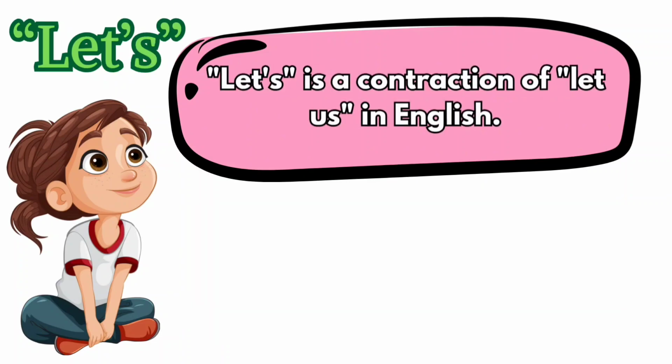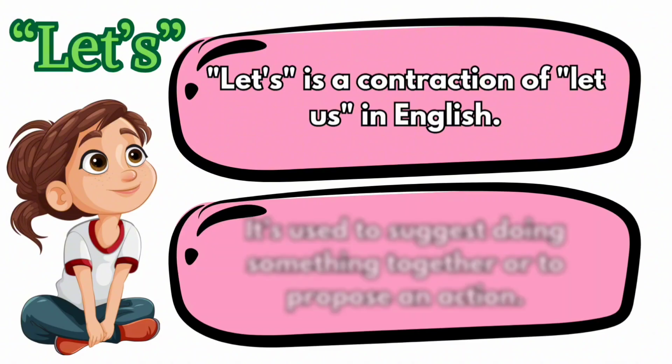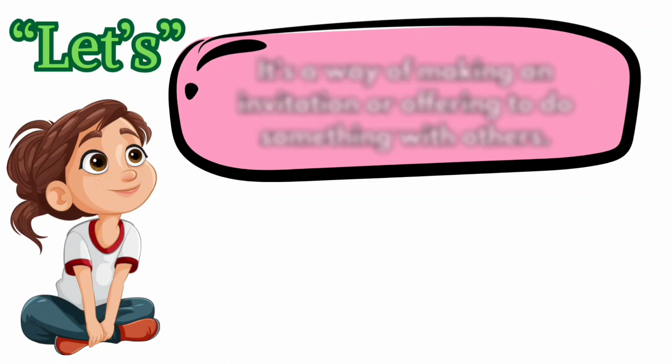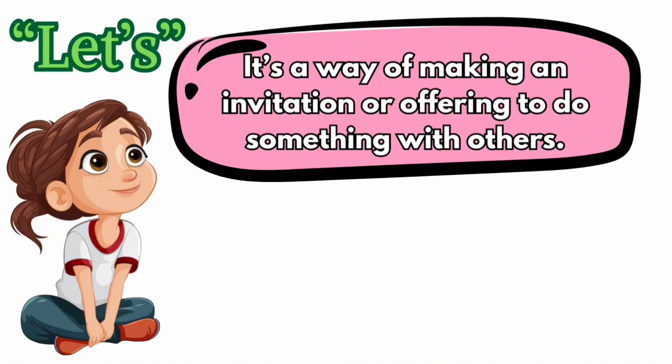Let's is a contraction of let us in English. It's used to suggest doing something together or to propose an action. It's a way of making an invitation or offering to do something with others.